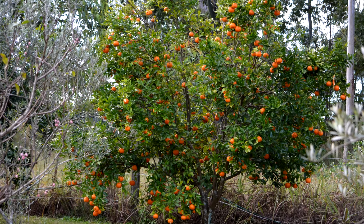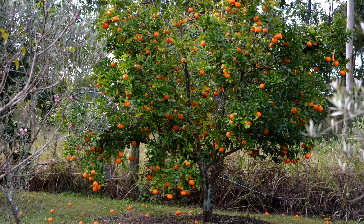So don't be too deterred if a tree has dropped some of its fruit, particularly if it has a lot of fruit still left on the tree. It's probably totally a natural thing to do.